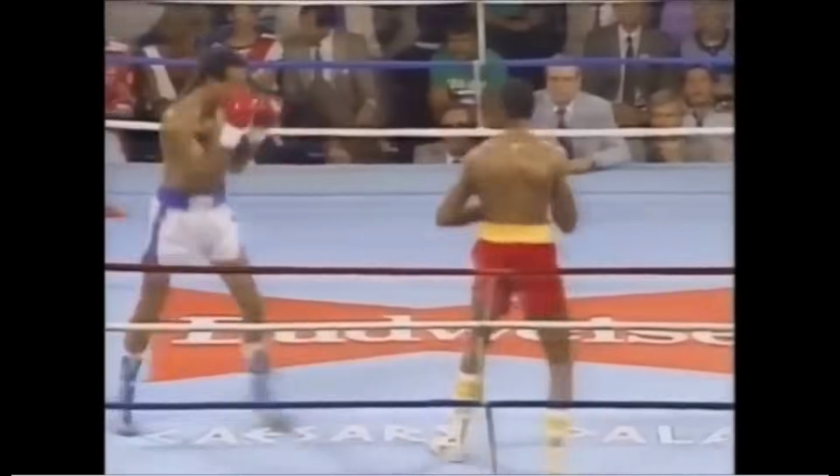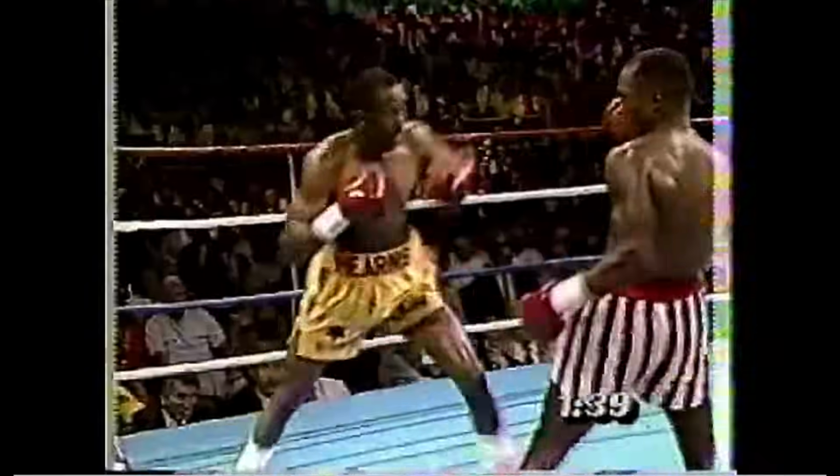Hearns would also flick his jab and circle to the inside like his hero Ali, pestering his adversary and taking a superior angle. But beyond these basics, Hearns could use his lead hand in a number of more complex ways.